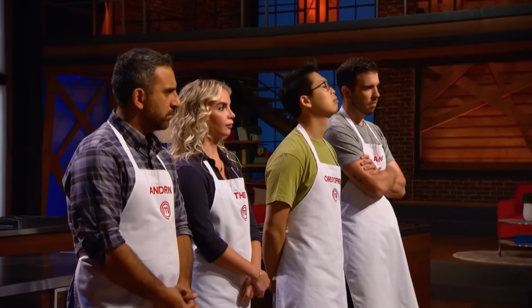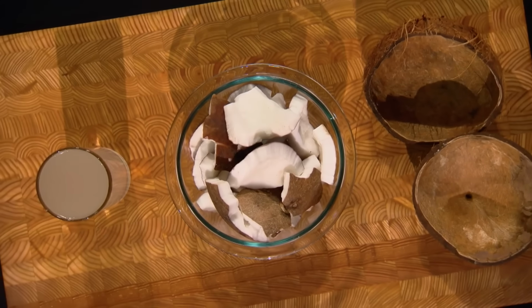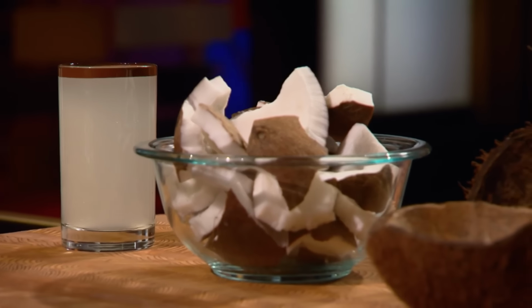A chef must be able to break down any fresh ingredients that enter their kitchen. Like the coconut. First, you have to get through the hard shell, harvesting the meat from the coconut while capturing enough water to fill this glass.